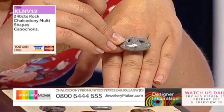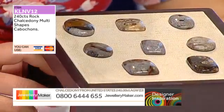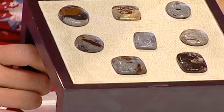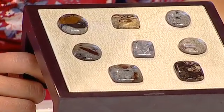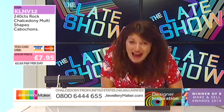Gorgeous. Right, so you've definitely got 240 carats. RV Rock Chalcedony. Multi-shapes: 1, 2, 3, 4, 5, 6, 7, 8. Okay, right, let's move on. Oh, sorry. Hang on a minute, what was that price, Justy? £7.95.